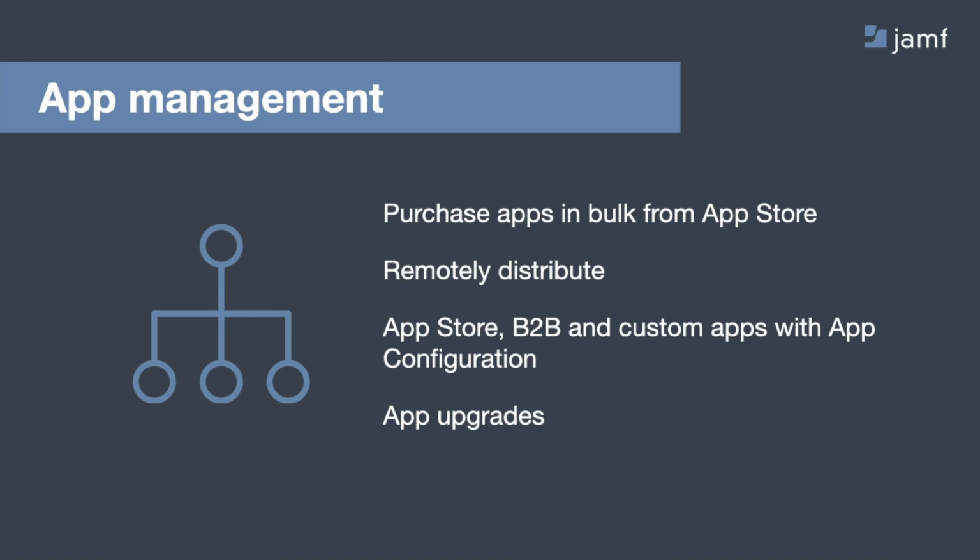If you have the need to tailor the experience even more for your users, you can do so with app configuration by deploying B2B apps or also the ability to build in-house custom apps or software. You'll also get alerts when new updates for apps are available and either set apps to update automatically or remotely update from a push of a button.